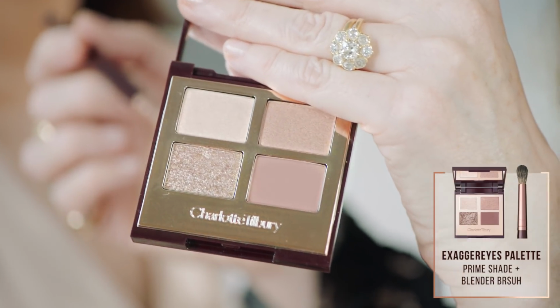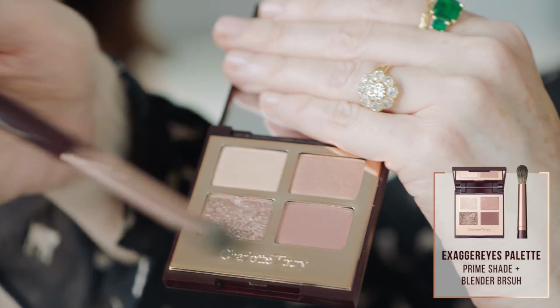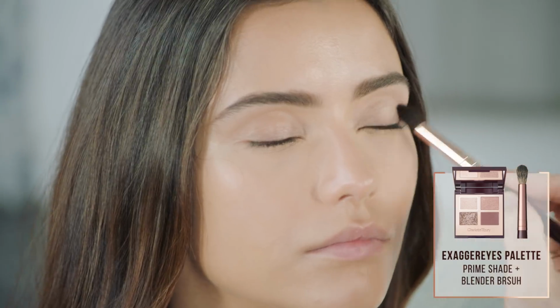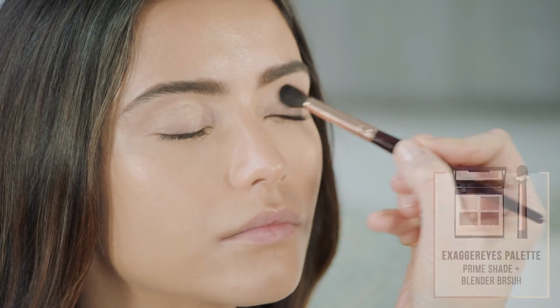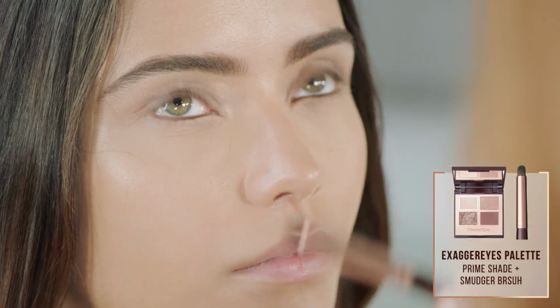We're going to start off by using Exaggerize. Prime, Enlarge, Define, Pop. I'm just going to pop that across the eyelid, backwards and forwards like a windscreen wiper. This will create a lovely, beautiful base for your eyeshadow. Pop in the corner of the eyes, just there, to open up the eyes in that little V.